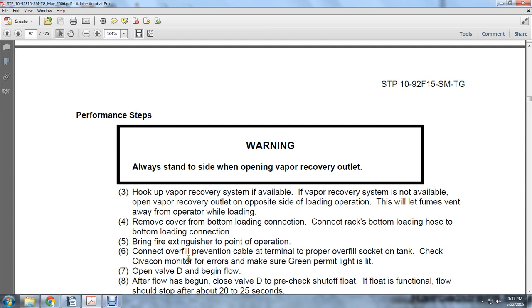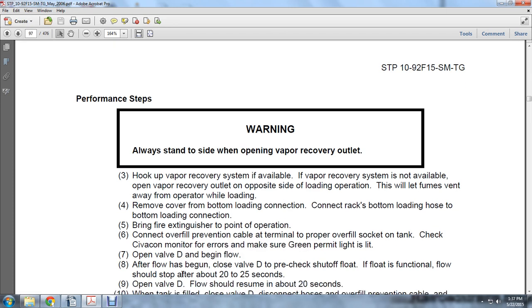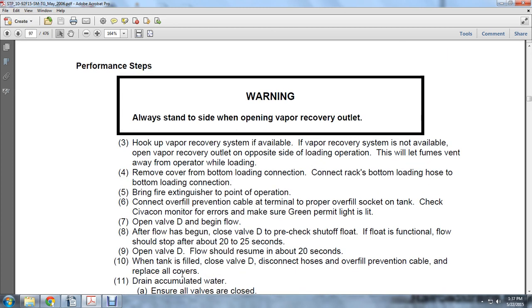Check the monitor for errors and make sure the green permanent light is on. Open the valve D and begin the flow. After the flow has begun, close the valve D and pre-check the shutoff. In a functional system, the flow should stop after 20-25 seconds. Open the valve D. Flow should resume in about 20 seconds when the tank closes. Close the valve D, disconnect the overfill prevention cable, and replace all the covers.